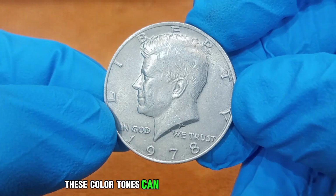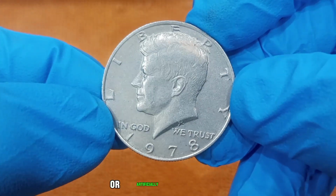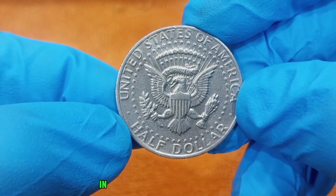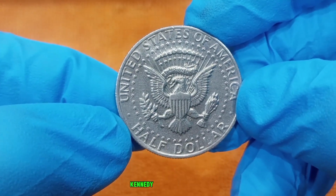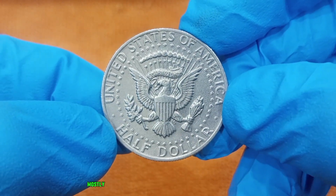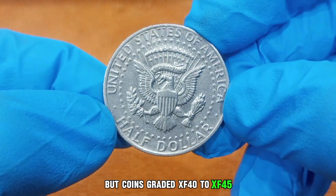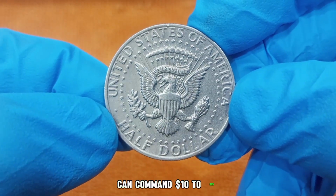These color tones can increase collector appeal, especially if the coin has not been cleaned or artificially altered. Now let's talk value and the potential for a coin like this to unlock unimaginable wealth. In everyday circulated condition, the 1978 no-mint mark Kennedy half-dollar hovers around $1.50 to $3, mostly for sentimental or novelty value. But coins graded XF-40 to XF-45, especially those with attractive color toning, can command $10 to $25.